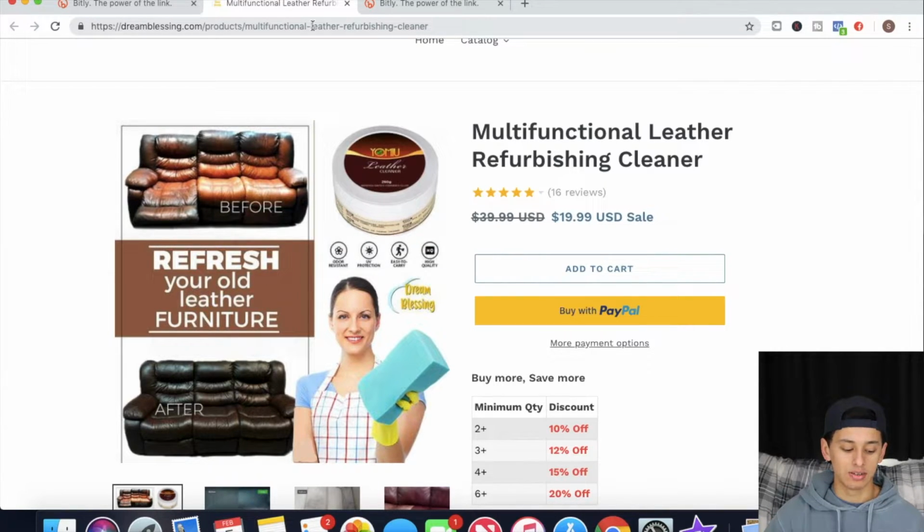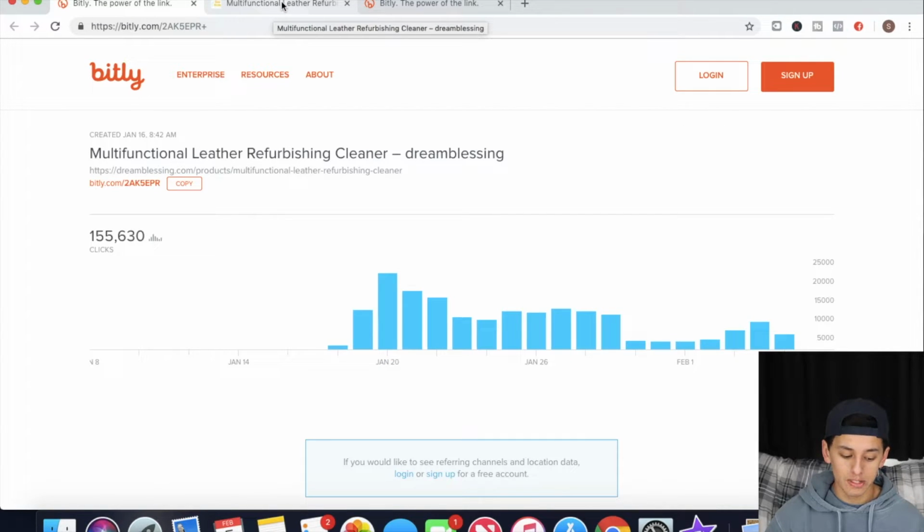They don't even show the picture of the product. It's just pure results, which people don't really care what the product looks like if it's just producing a result. If it's a product to just produce a result rather than a visual product like wearing clothes, it doesn't really even need to be shown in the ad. So that is going to be number one. This is the one store that had 155,000 link clicks for this one product.